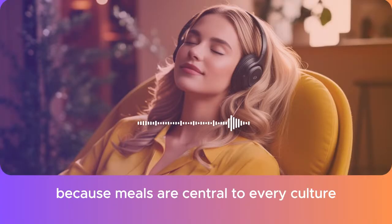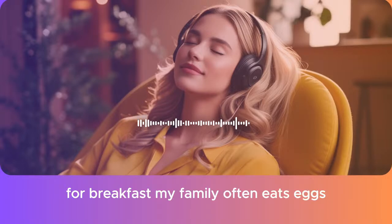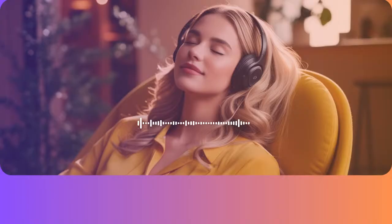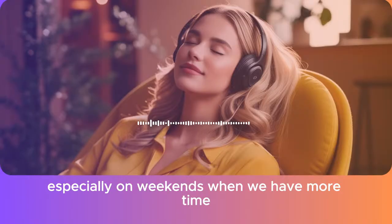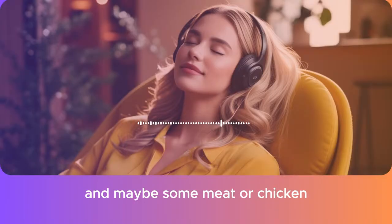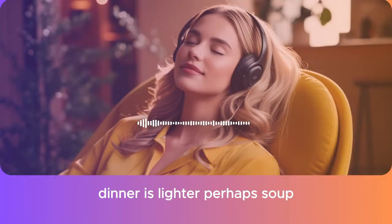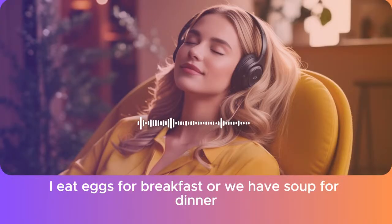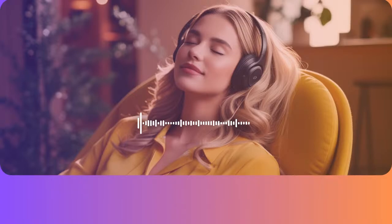Let's start with food because meals are central to every culture. For breakfast, my family often eats eggs, bread, and fruit. Some days we add porridge or pancakes, especially on weekends when we have more time. Lunch is usually rice with vegetables and maybe some meat or chicken. Dinner is lighter, perhaps soup, salad, or pasta. You can describe this easily. I eat eggs for breakfast, or we have soup for dinner.